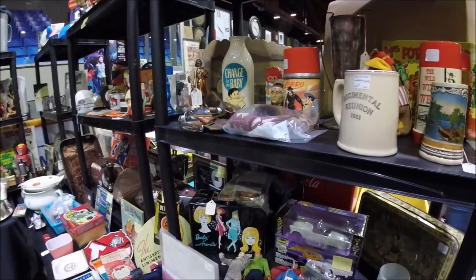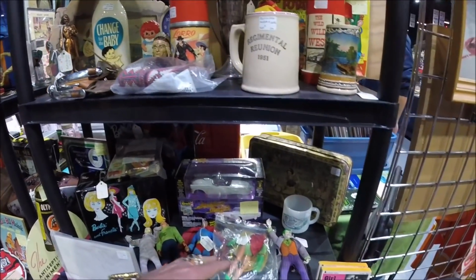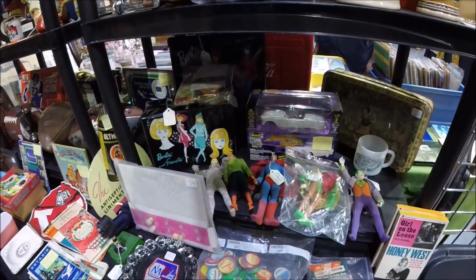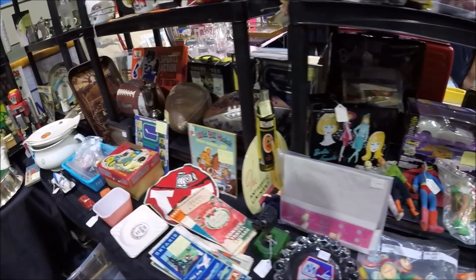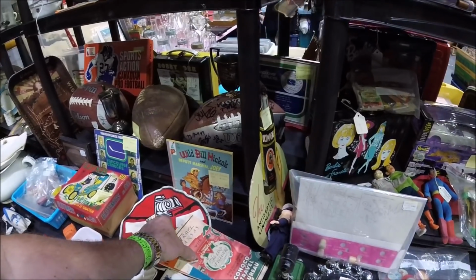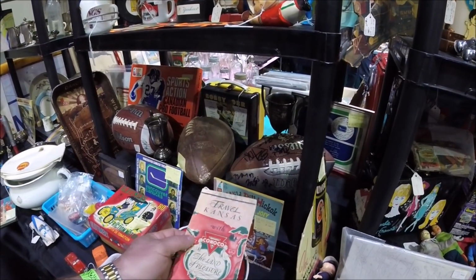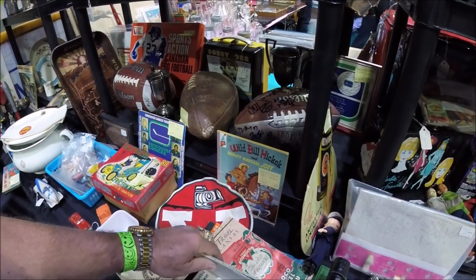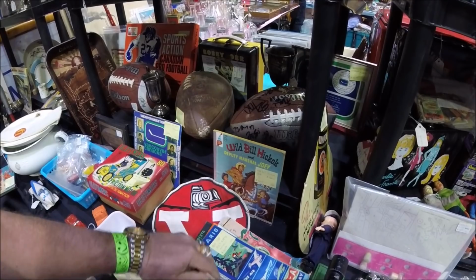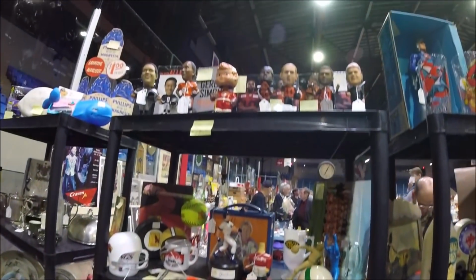So here's your kind of newer collectibles now. You got Barbie stuff and different types of things now. I remember these as a kid. All the old cars, these are pretty collectible. The old road maps and stuff from Conoco Gas, and there was Chevron and Esso, Standard Oil Company, Texaco. Bobbleheads.